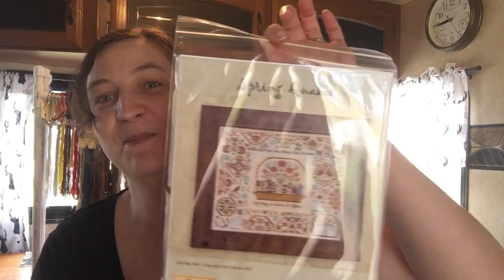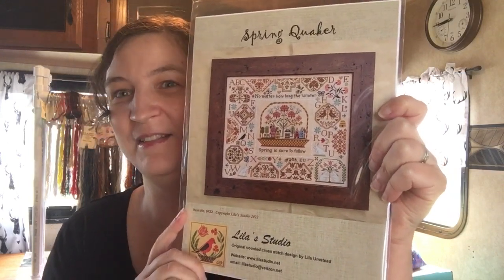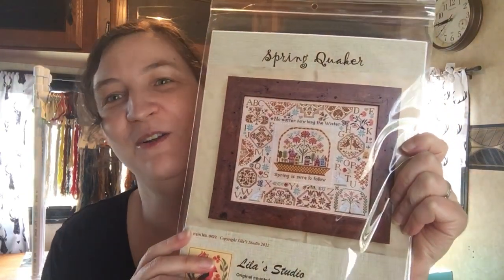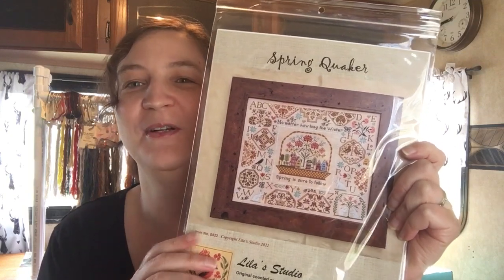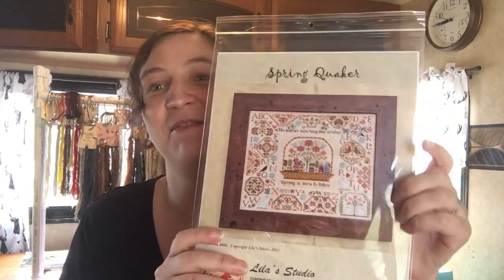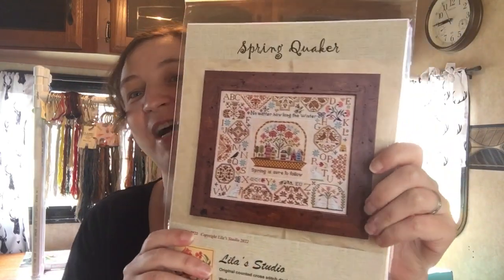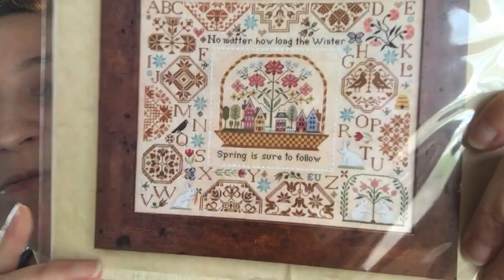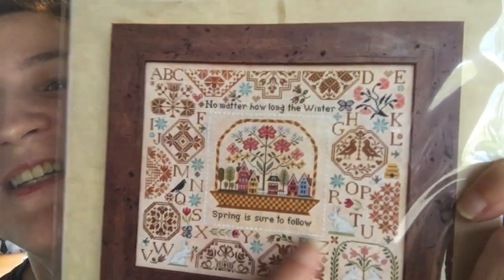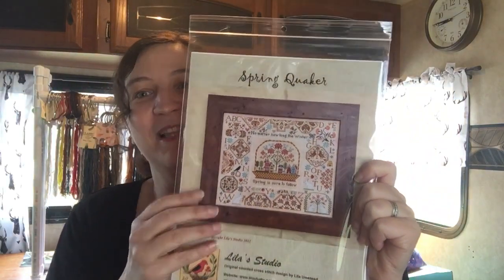Leela Studio, Spring Quaker. When I saw this being shown in market previews, I had to have this. I have her Halloween Quaker, which I finished earlier this year. I have her Christmas Quaker. I don't know if that's the actual name of it, but she has a Christmas one too. I have that one in my stash, and it's kitted up. I don't know when I'm going to stitch it, but it's definitely going to get done. And so I had to have the spring one to add to that. Look at how cute those little bunnies are at the bottom. Oh my gosh, and these colors, they kind of remind me of Sugar Cookie. I really loved this one.